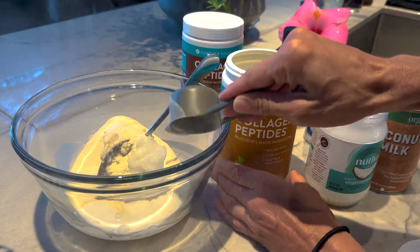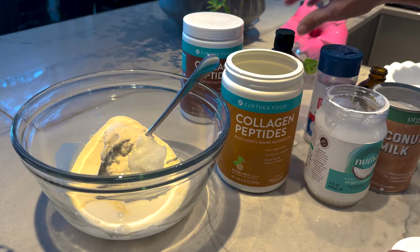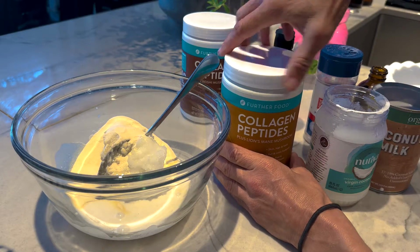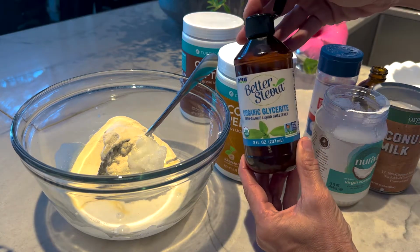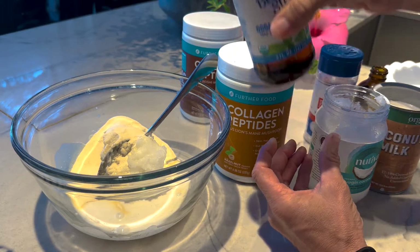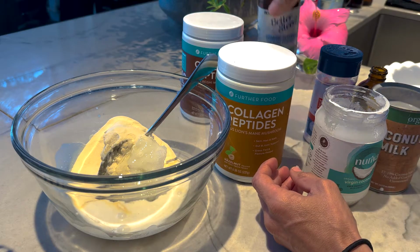There we go. And then to sweeten it, you could use 1/4 cup of a natural sweetener like allulose or erythritol. I'm going to use stevia glycerite because I like that so much. Stevia glycerite is a non-bitter stevia. It's thick like a honey. I really, really like that, so I'm going to use that.